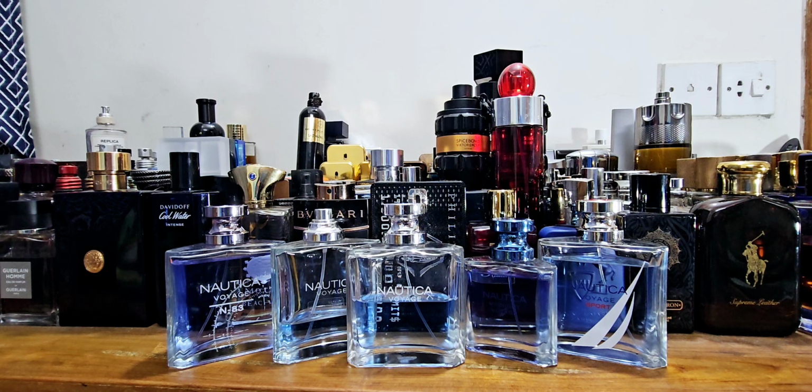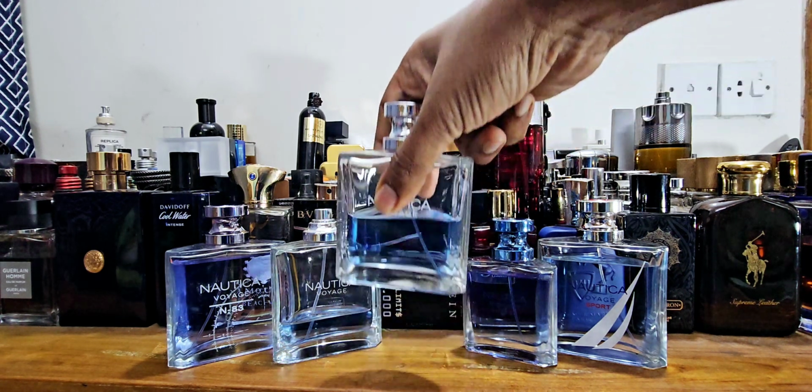It smelled very bland to me, because I like citrus and I like sweet, which this one doesn't offer. This one has aquatic, kind of like green apple, a lot of salt, and then musk. And I think there's another cucumber-like note. It's not my favorite, but I absolutely love the bottle design.